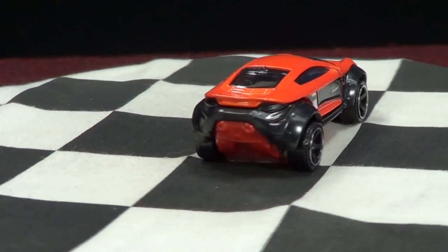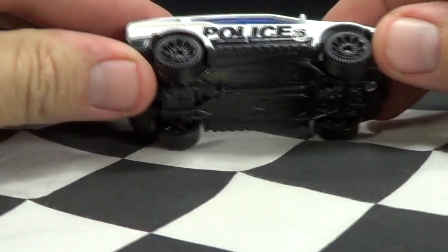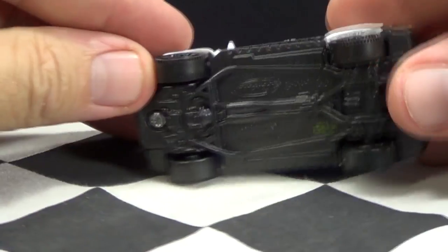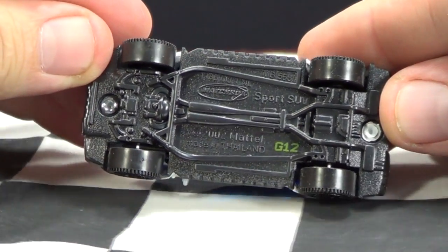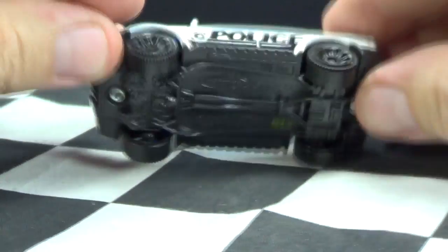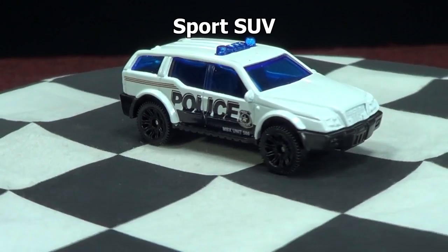And the last one in the multi-pack is the Sport SUV. I think it's called Sport SUV. I don't think it's called Police or anything. Let me check. Got to turn it around to see the base. Yeah, just Sport SUV. You see G12, a G would be 2014 base codes.